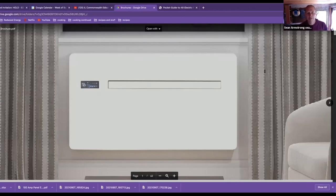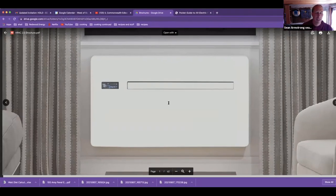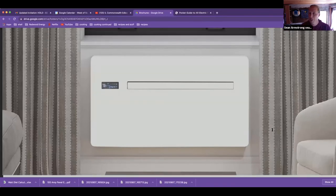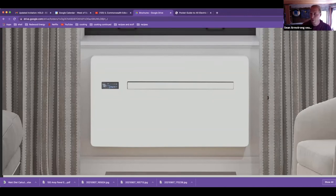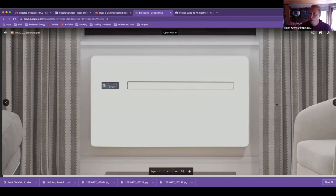So have you bumped into this? It's out of Italy. All right, well, there you go. It's called the EPHOCA, E-P-H-O-C-A, the EPHOCA HPAC 2.0. It's a heat pump, air conditioner, cold climate. Olympia is a competitor. They make the Olympia Maestro. These are both cold climate.